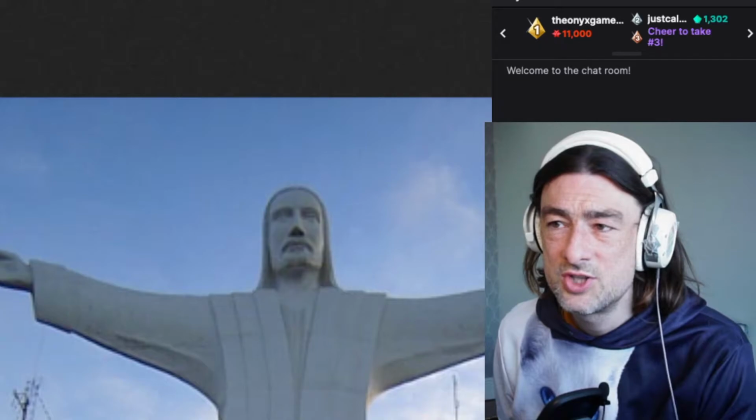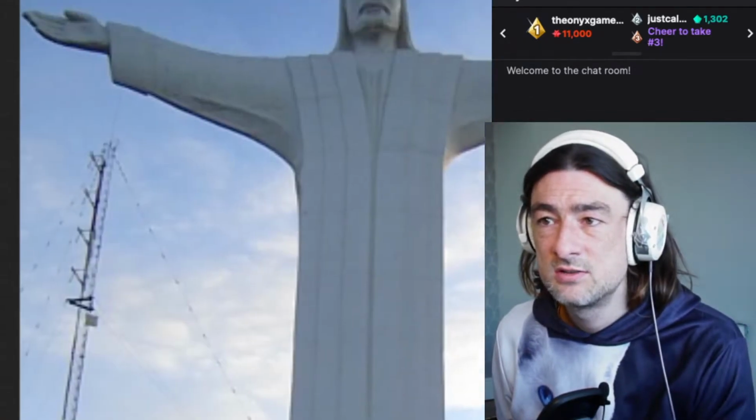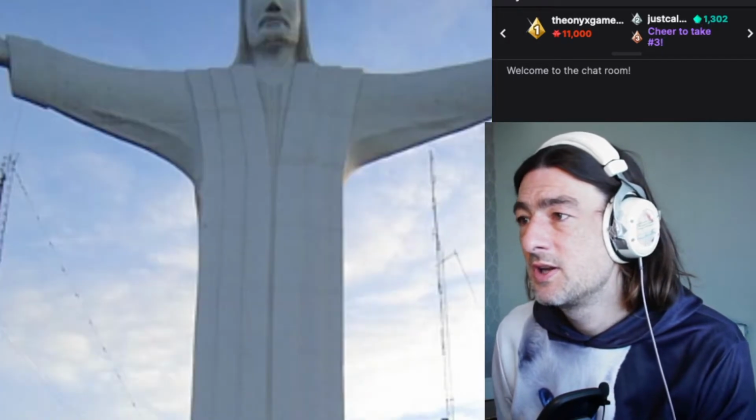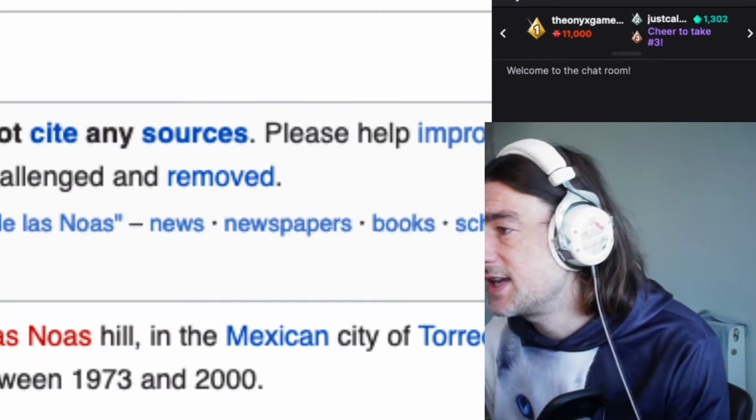Sullen as well. Sullen Jesus, not happy. Big stylized head. Lost a lot of detail. Yeah, not really doing it for me, this one. Let's find out some information. It's in Mexico.